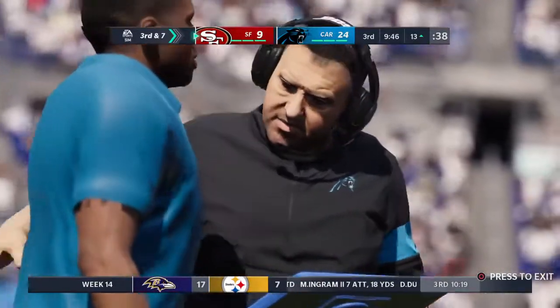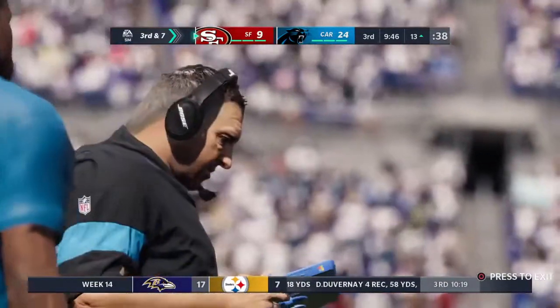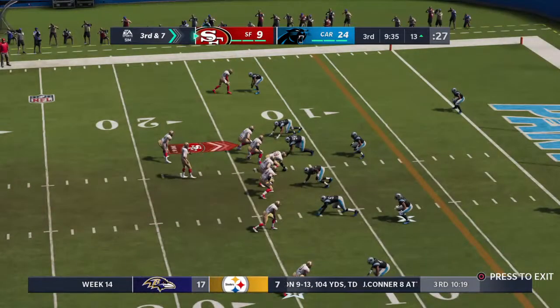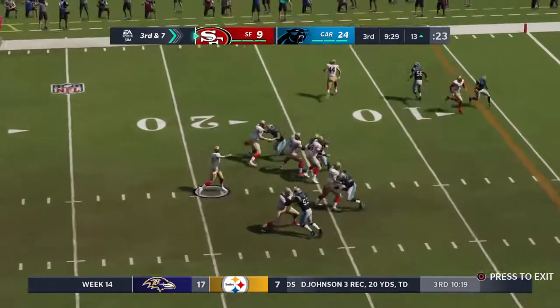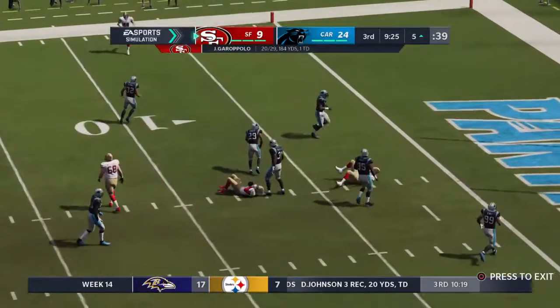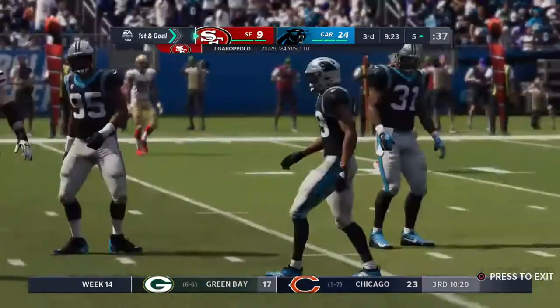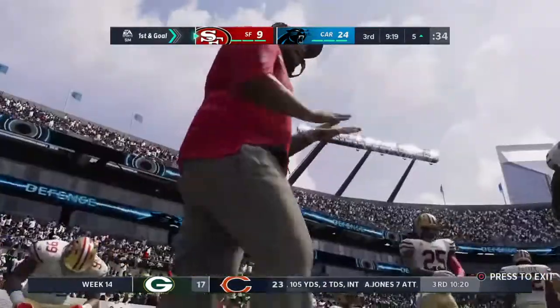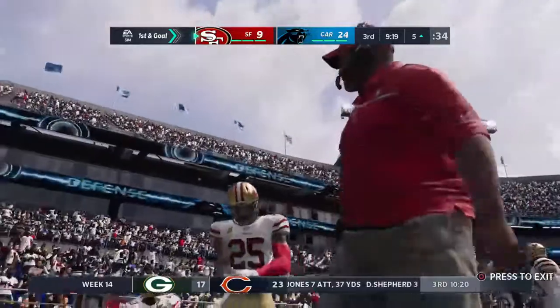3rd down. The last catch did get 3, but they're still left needing 7 yards on 3rd down. Again, they'll throw with Garoppolo. Got his target, Samuel. And the 49ers are going to have 1st and goal as they try to finish off this drive with 6 points. They're able to convert on 3rd down, and that sets up a 1st and goal.